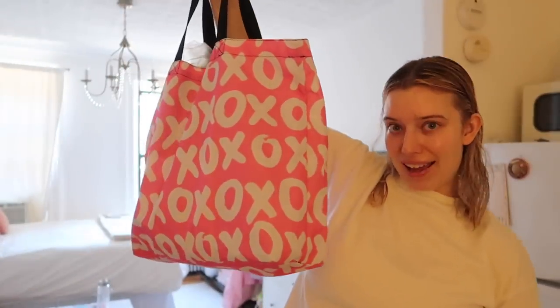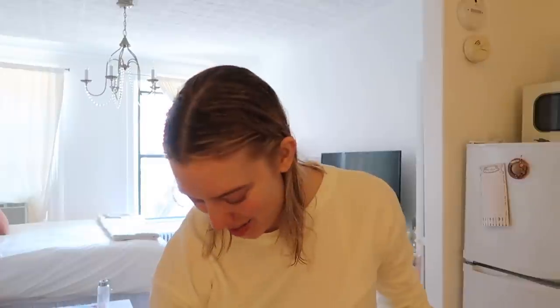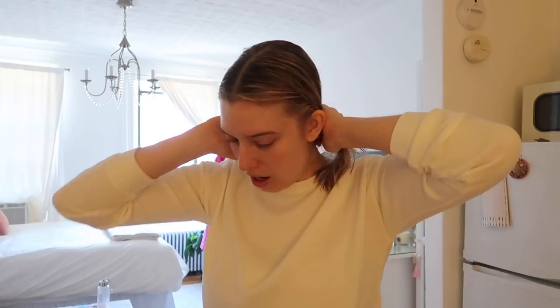So I have two bags. This bag, actually, Lyle's stepmom gave me last night. She said that she saw it and thought of me, which was so sweet. So now it's a great grocery bag, and I'm sure I'll be using that a lot. So, okay, first thing that I got was this.